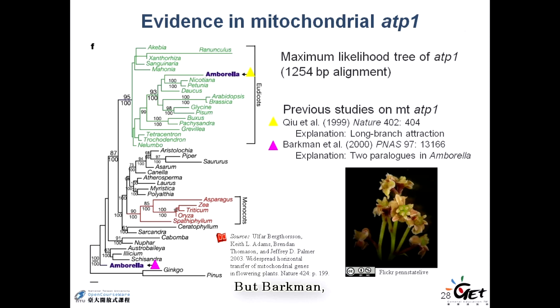But Bergthorsson and colleagues identified another copy of the Amborella ATP1 and found out there are actually two copies of ATP1 in Amborella. And this one occupies the right position for Amborella as a basal angiosperm. So this means that the other copy, a paralog of ATP1 in Amborella, was from somewhere else, in this case from eudicots.